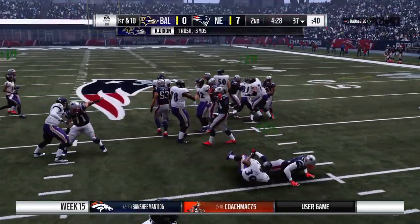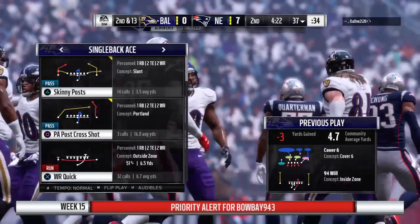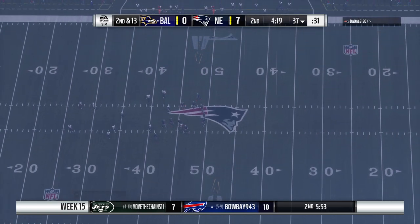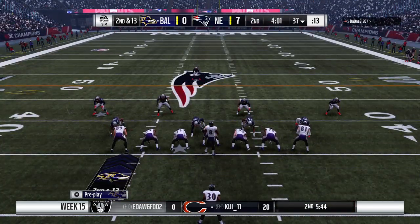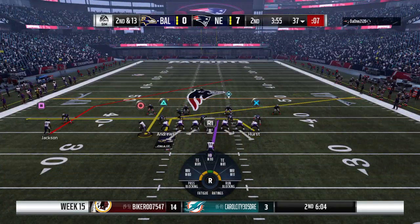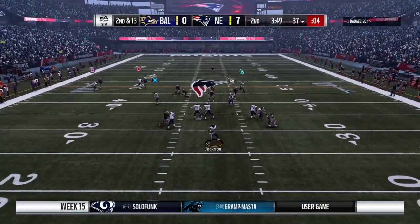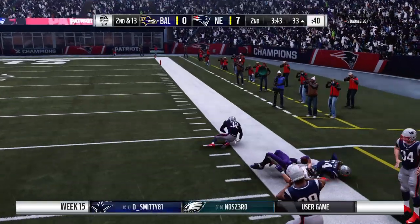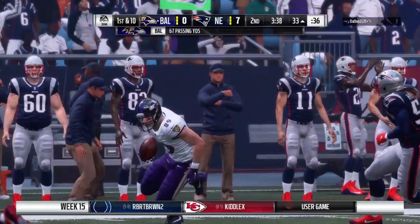On 1st down, they go with Dixon. And he is met in his tracks behind the line of scrimmage. A loss of a full 3 yards, and now it's 2nd down. On 2nd down, Jackson. That's caught by the former Sooner, Mark Andrews. And he's going to get this all the way down inside the 35. Give him 30 yards there.